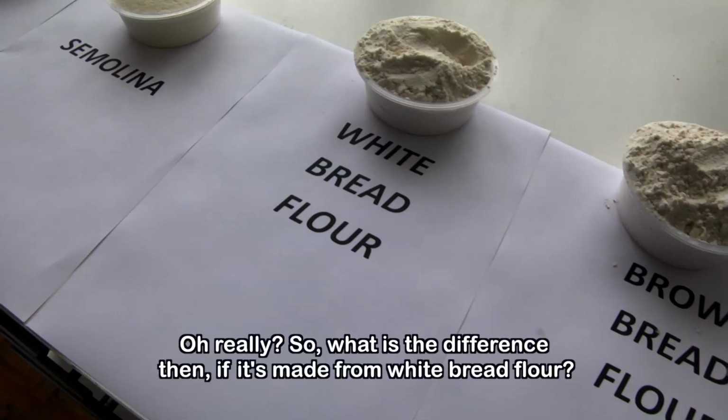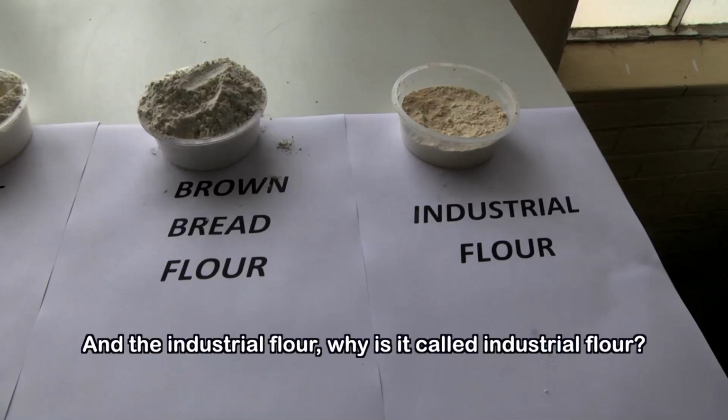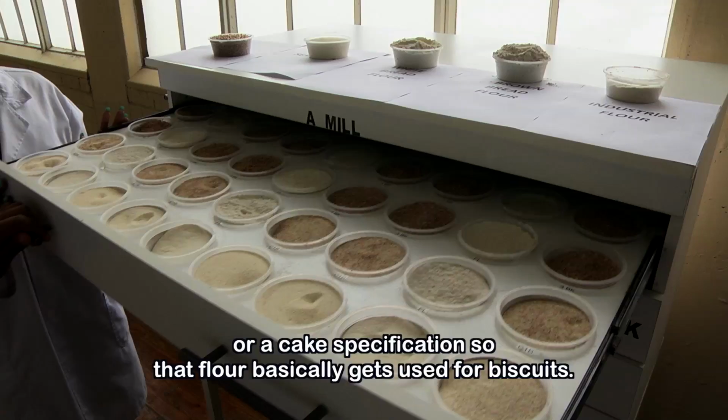Brown bread flour is basically just like I said, the white bread flour, and then all that gets added to it is a little bit of bran, a select bran that comes with it. And then the industrial flour, why is it called industrial? It's sort of the byproduct of the mill. So it doesn't conform to a white bread specification, nor a cake specification. So that flour gets used basically for biscuits.